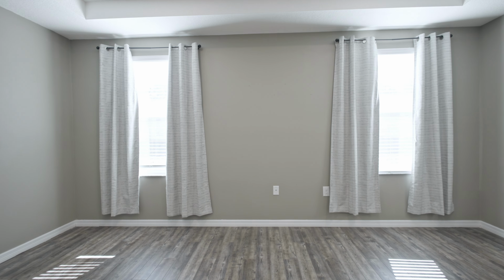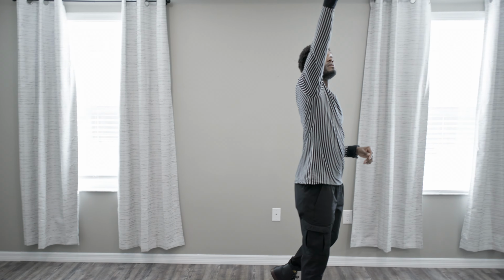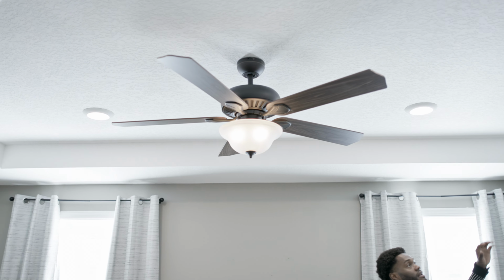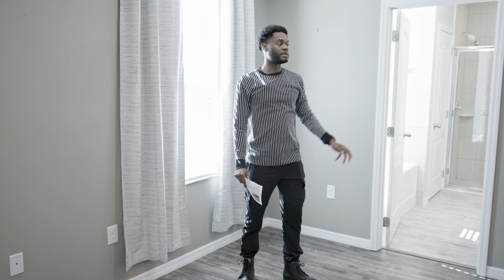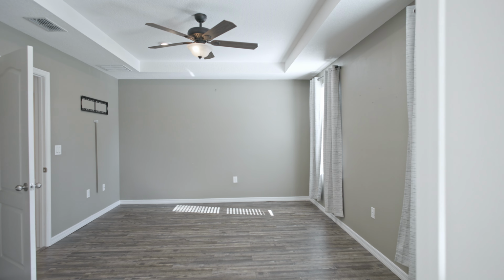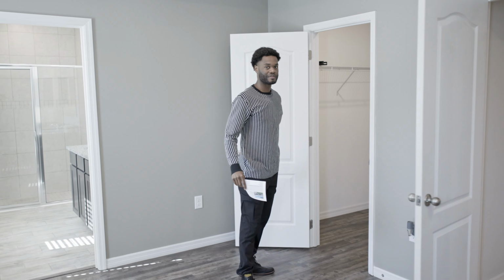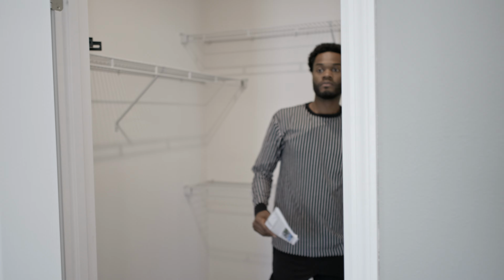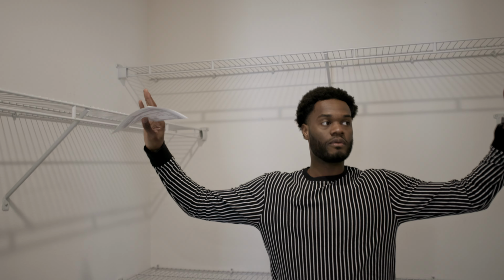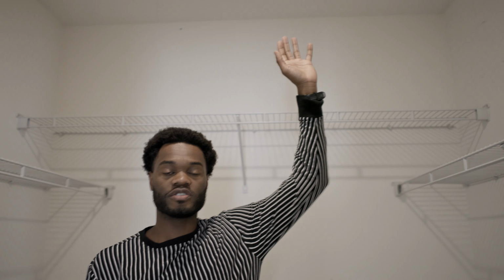You're gonna get these 2 massive windows letting in some natural light. You've got a nice, beautiful ceiling fan. And then you got this tray ceiling with the indented lights. Very nice, very nice. To my left, you're gonna get a walk-in closet, a feature that all of us want, all of us pretty much need at this point. And it's really nicely situated, right? Storage to my left, storage to my right, storage right behind me, and storage up top.